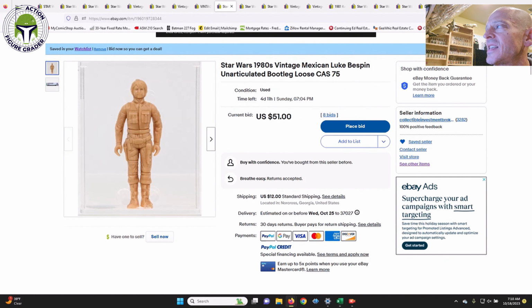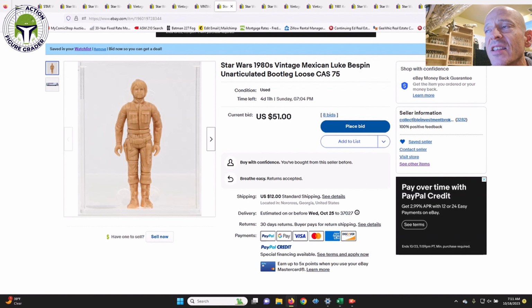Next up, CIB, which is affiliated with AFA, Collectibles Investment Brokerage. They've got some really nice loose graded figures, including a fairly rare, at least for CIB, 1980s static Mexican bootleg Luke Bespin. It's graded CAS 75, and this is definitely a 1980s bootleg. And this is kind of like a dark tan color. I have one of these. Mine's a little bit lighter than this one in terms of the color of the plastic. But this one's at auction. It ends Sunday evening. Right now the bid is at $51.